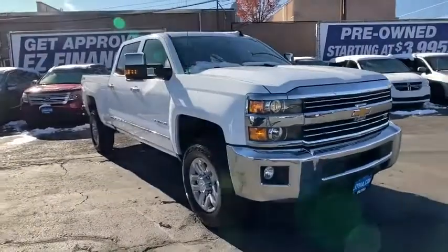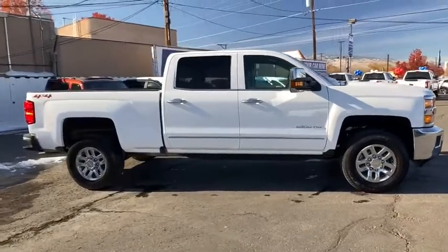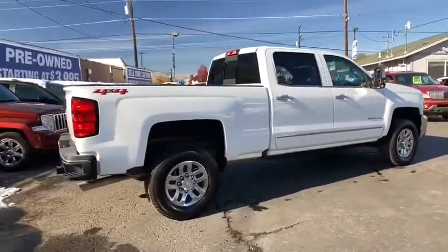You are going to love the 2019 Chevrolet Silverado 2500 HD. This pickup truck pulls unlike any other. This vehicle has less than 10,000 miles. Here are some of this vehicle's great options.